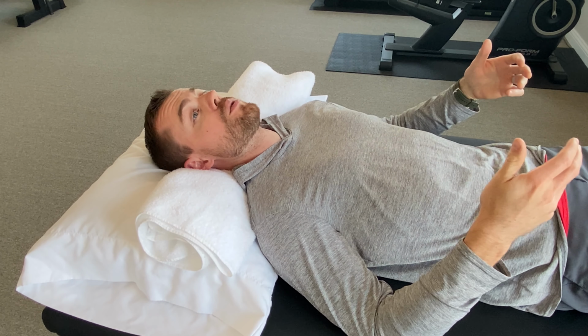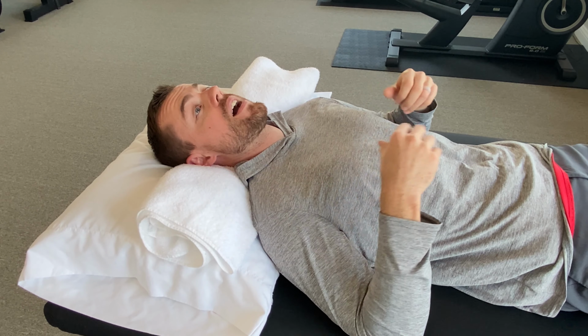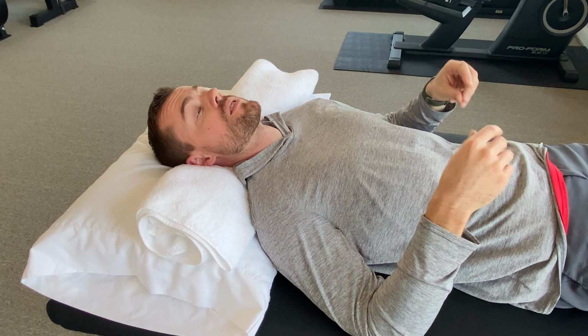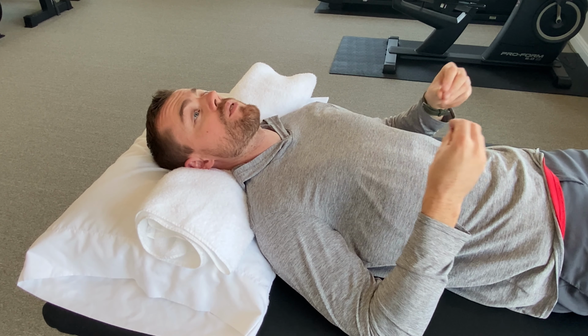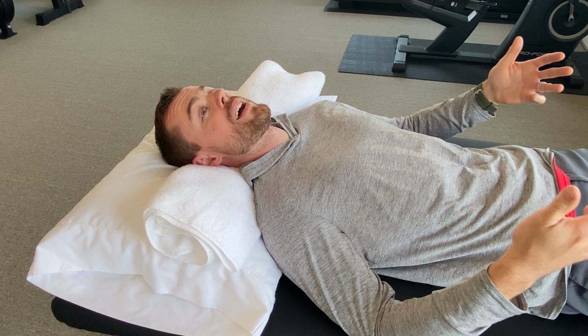One thing that you can do prior to your exercise regimen is actually heating your neck up by way of a heating pad or a nice warm shower. You can put a heating pad on there for 10 to 15 minutes. Heat does a nice job of helping your stiff and tense muscles to relax to help you tolerate the exercises and stretches better.